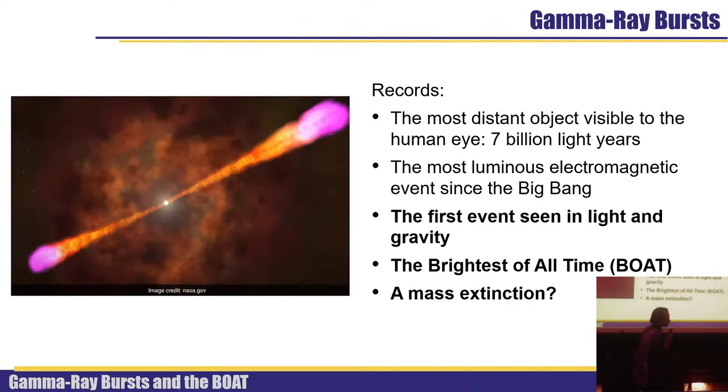So gamma ray bursts are the most luminous events in the universe since the Big Bang, the most energetic explosions. One of them you could have seen from 7 billion light years away with your own eye in optical light if you were looking at the right spot at the right time. This is half the universe away. It holds the record for the most distant object you could see with your eye by a factor of like 10,000. They're really fascinating sources to study.